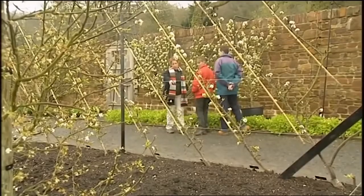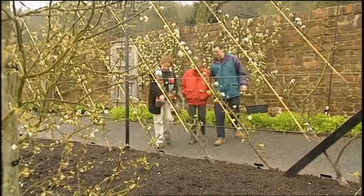Right. And the other thing you've got to take into consideration is how big your trees are going to grow. And if you look over there, can you see these funny knobbly bits here?